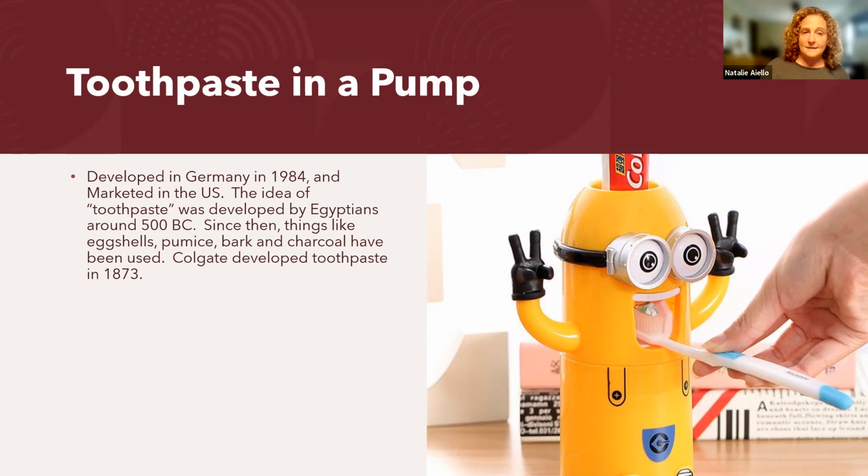So Colgate developed the first actual toothpaste in 1873. It was developed and put in a jar. So what that means is that everybody in your family would take their toothbrush and dip it in that jar and then brush their teeth. And so you can see how maybe that gets a little gross if you didn't have your own jar of toothpaste, right? You probably don't want your brother or your sisters or even your mom or your dad's toothbrush dipped in that jar before you have to use it, right?